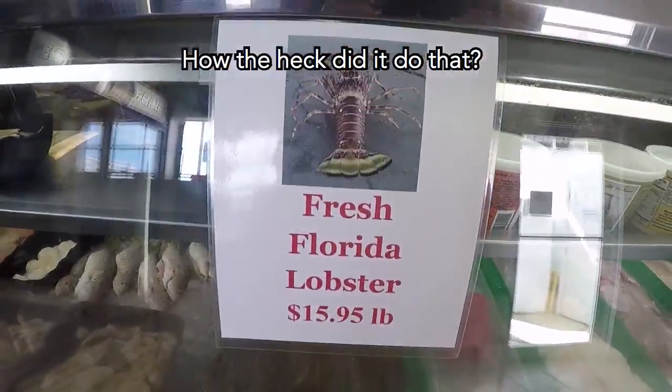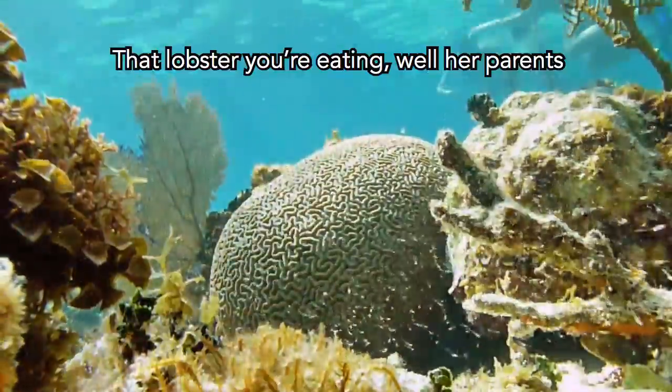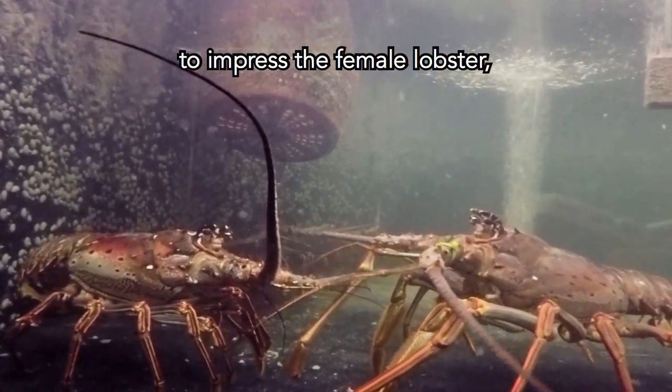How the heck did it do that? Well, it didn't walk here. That lobster you're eating? Well, her parents met at some lovely Caribbean reef where the male lobster did his best to impress the female lobster.